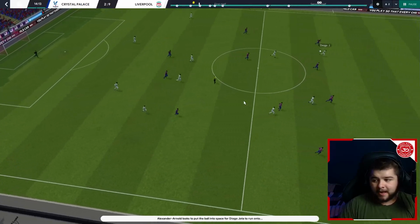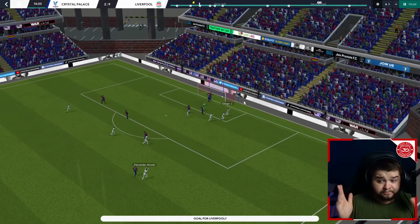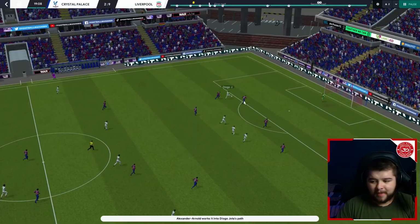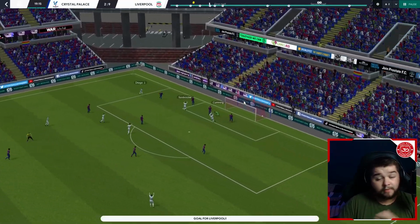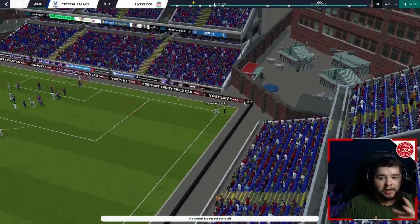We absolutely thumped Palace. Obviously, I did mention with this tactic, you can expect to concede the odd goal here and there. But when you're scoring 9, you're never really going to have much of an issue against the Palace team. And you can see now how the goals are getting created. Sometimes it's more direct. Sometimes it comes through shorter passing play. And that is the great thing about this tactic. It can do pretty much everything.